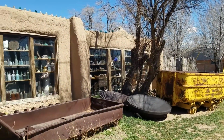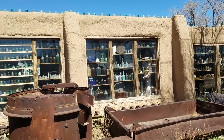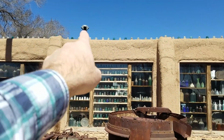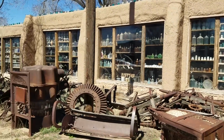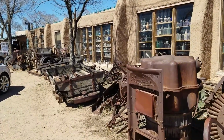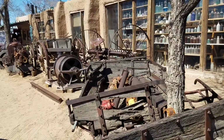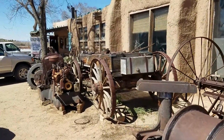So in the town of Cerrillos, there is this trading post with all sorts of glass bottles, rocks, electrical conductors. In fact, the insulators, you can see them across the top of this, all through the window there. All sorts of antique wagons, machinery. But this is a trading post right in this little town. We're gonna go inside and have a look.